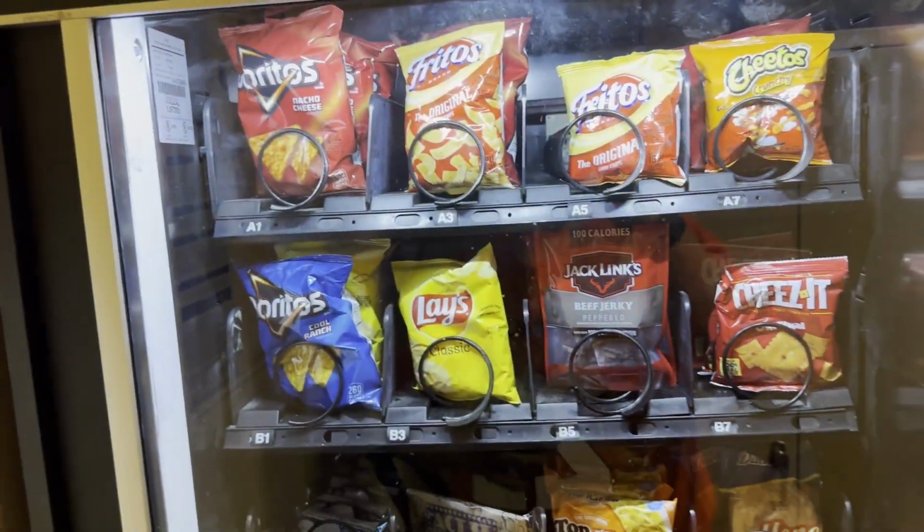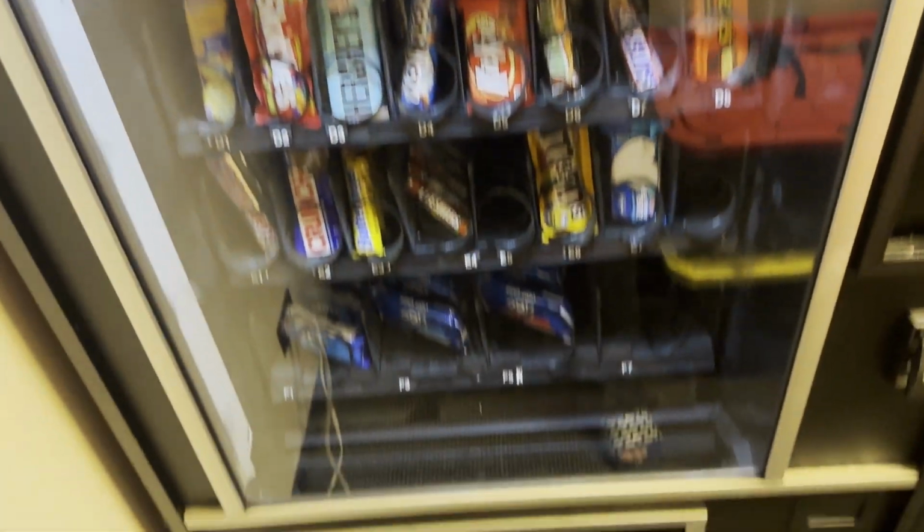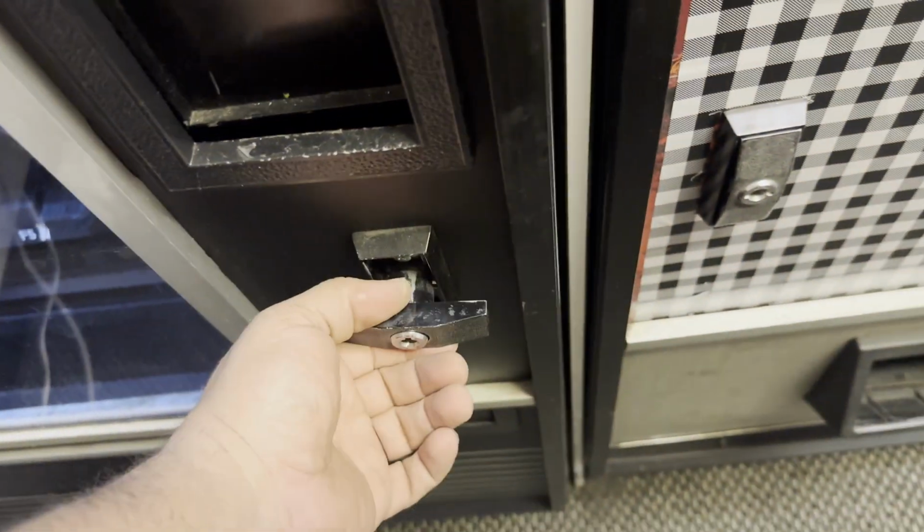Greetings everyone. Here we are going to be doing a collection for 12 machines. Up first is my warehouse location.